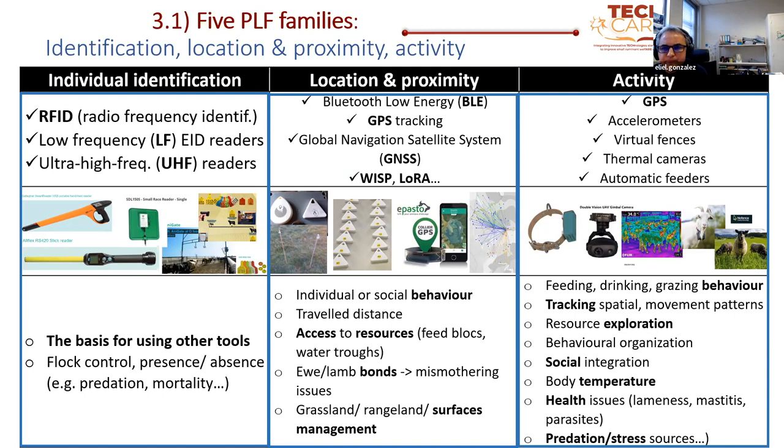A second subgroup of this family is more linked to the possibility to measure location and proximity parameters between groups, but also at the flock level. So we have a set of trademarks, but also technologies around Bluetooth low energy, GPS, GNSS, but also WISP and LoRa connections, which contribute to increase the efficiency and efficacy of using different technologies.